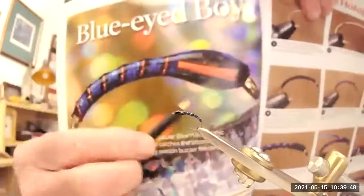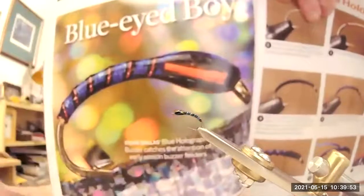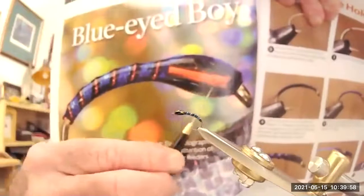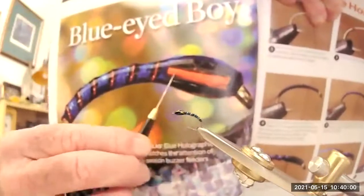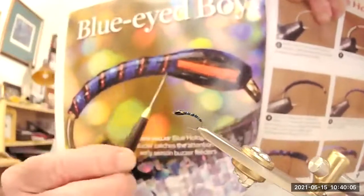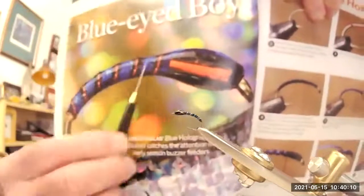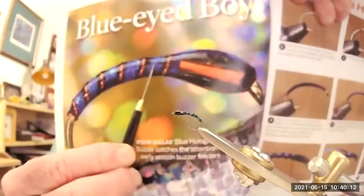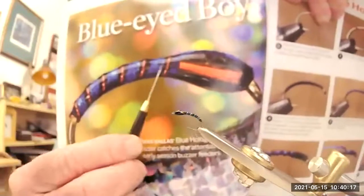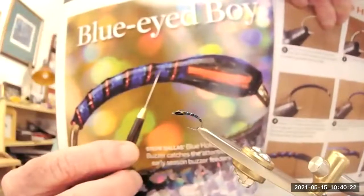Now the only difference we're going to do is I'm not going to use the goose biot for this. I have a flash material. It's just one of the shiny materials that you can find in the shops. And I find it was a lot easier to deal with, and it works really, really well. What this basically is, it's a black body. It has a red wire rib, and this is a blue holographic. And I've actually turned it around and put a red holographic and a blue wire. And I find it really didn't fish any different.